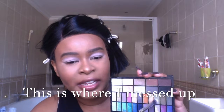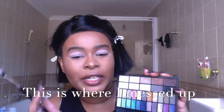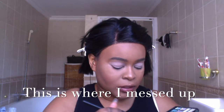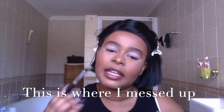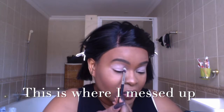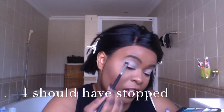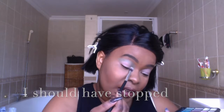I'm going to take this fluffy but flat brush, and we're going to take this random light green color and pop it there in the crease, and see what happens thereafter. Because as y'all already know, I don't know what I'm doing ever. Oh, this is shimmery. It's fine, we'll just go with it. You gotta commit.